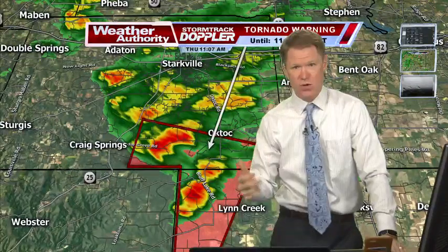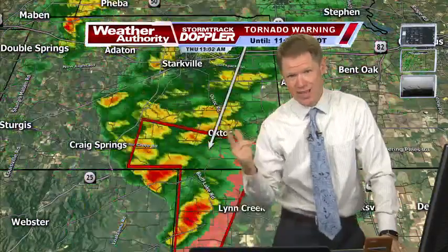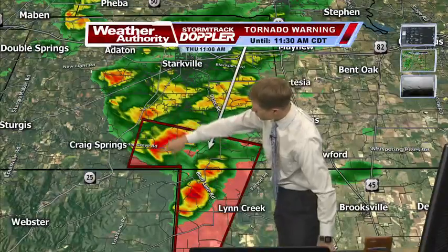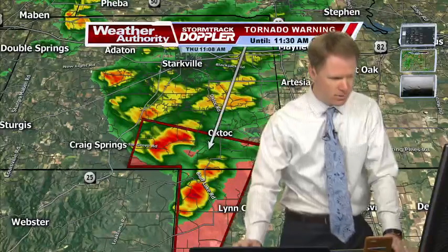up in that 30, 35 mile per hour range as it's sucking air in, and as it's sucking that air and moisture in, that's what tries to spin these storms up. So we are looking at 2 storms here. What previously was 1, now 2 storms, rotation to the west of Octoc and to the south of the Octoc area there near the Bluff Lake Road.